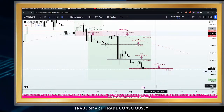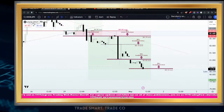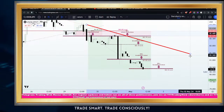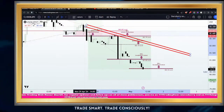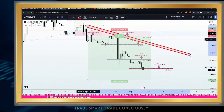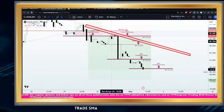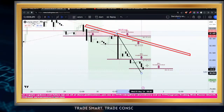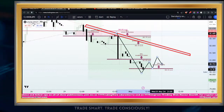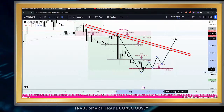We maintain a bearish bias today. The only condition for me that will make me buy the US oil spot is for this descending trend line to be breached and broken to the upside. However, if we notice any form of reversal pattern around this area, maybe it could come in the form of a double bottom structure, head and shoulder pattern, whichever case it may be, even before the breakout of the trend line happens, we could still join an opportunity.